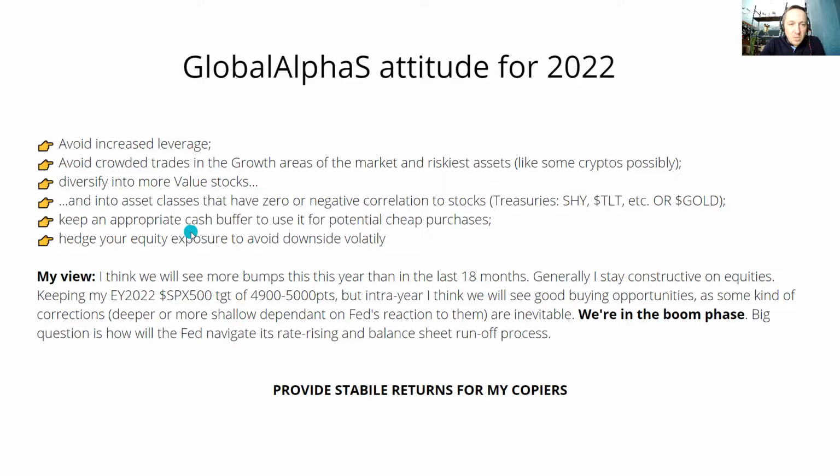Keep an appropriate cash buffer. That's very important. As of now, the cash buffer is between 20 to 30%. It will be used for hedging and buying the dips in some of the good companies. I think we will see more bumps this year. Just a general view of mine.